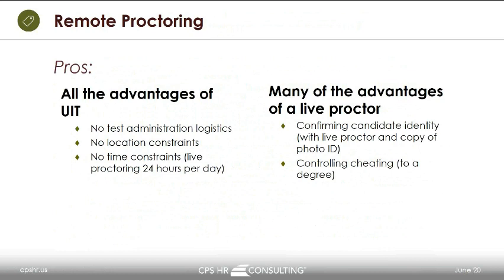In theory, candidates can test 24 hours a day, 7 days a week. So an agency may want to put time constraints on the available administration times, totally fine and acceptable. But in theory, that test can be available to the candidate any day or time. So it's so flexible in terms of scheduling.